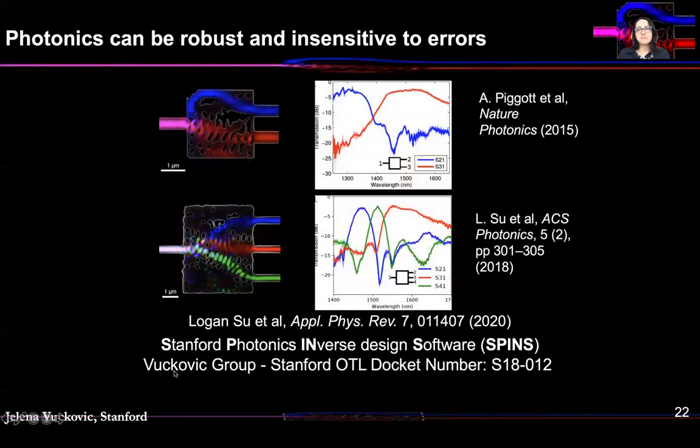So now, just to summarize, you can use inverse design to design a variety of devices. You just define figure of merit, you define what function you would like to have, how you would like to map inputs to outputs, or whatever else you have as a figure of merit. And you can incorporate fabrication constraint, and that way you can build structures that are robust and insensitive to errors.